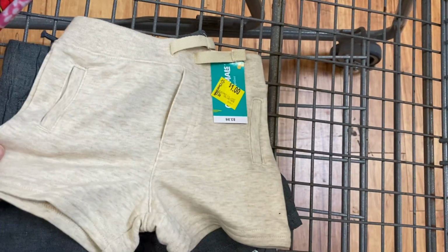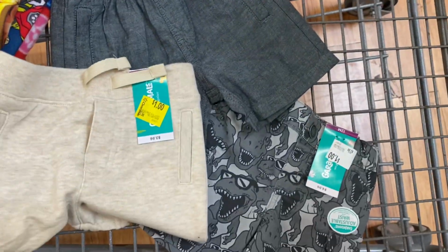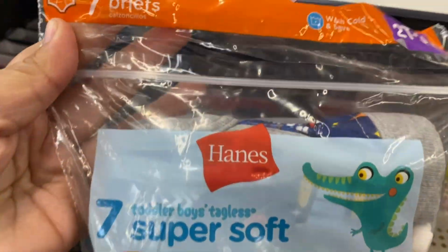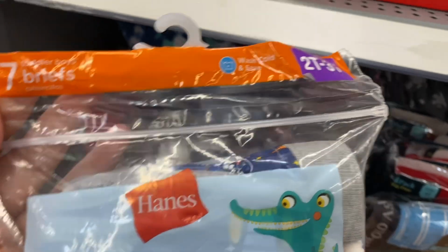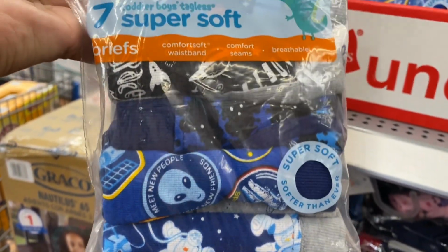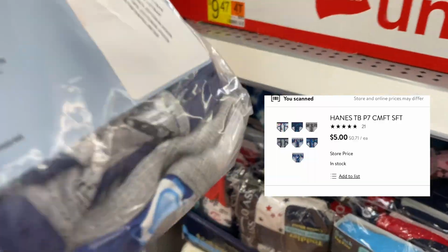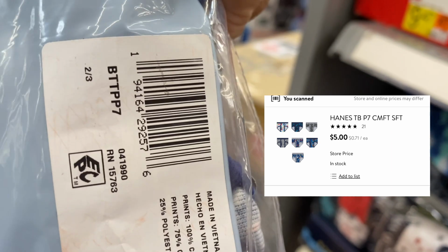And then I'm going to take these. So all these clothes remind me of shopping at H&M, you guys, for little babies. So cute. All right, so these Hanes are ringing up for $5 and they were just under 10. This is what they look like. They're for little boys. They're super cute, a space theme. This is the barcode.